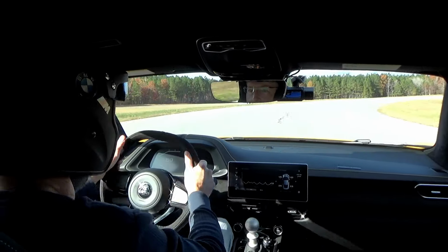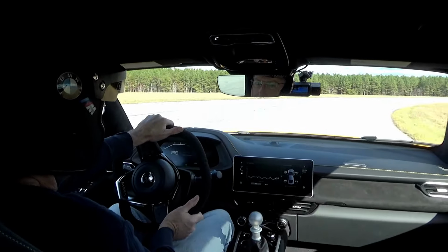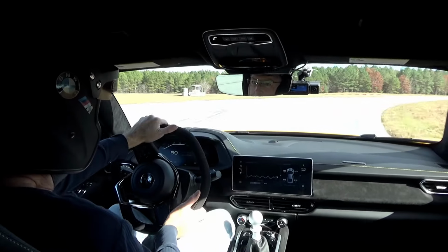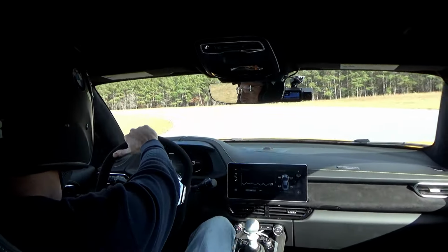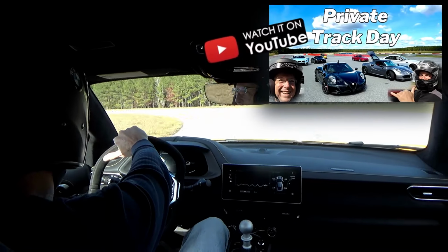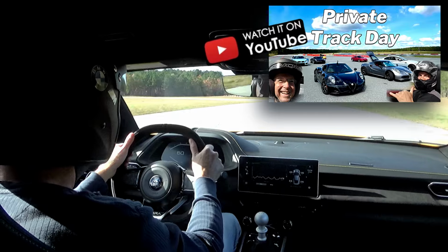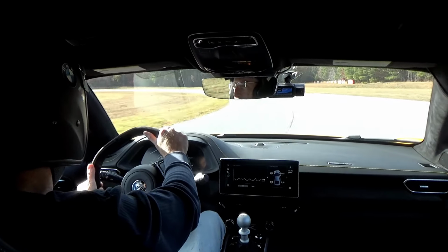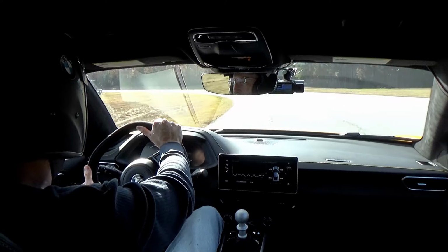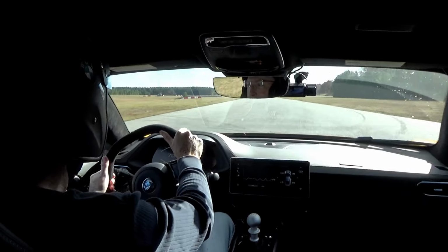I'd say the Emira handles fabulously in these corners. I was here last year in my Alfa Romeo 4C, and initially the Emira felt a little bit heavier, a little bit more languorous, I guess you could say. But as I get more comfortable with the car on the track, it's just sticking to the road like nothing.